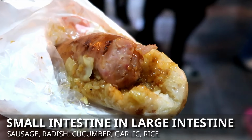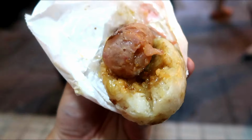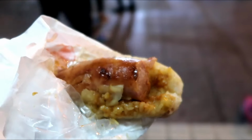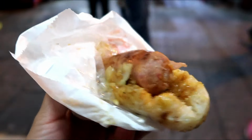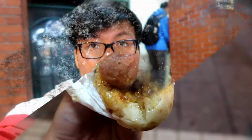Okay, this is my small intestine wrapped into the bigger intestine. Looks super thick. Kinda looks like a hot dog, but it's not. I wanted to unravel it to get a better picture, but I feel like it'll fall apart if I take it apart. But we're gonna take a bite into this. Alright, let's take a bite.